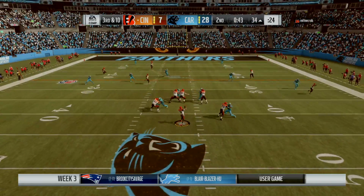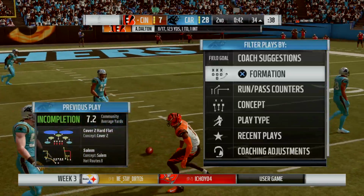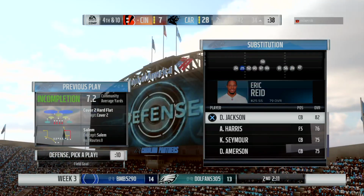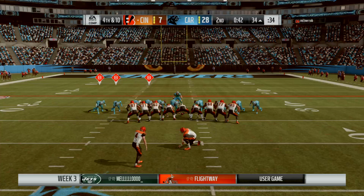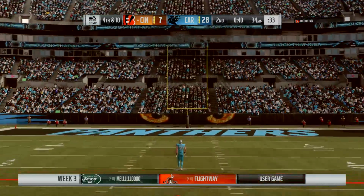3rd down, a shot here for Dalton. And he couldn't hang on to it through the contact. Incomplete. It is tough to complete passes against zone defenses. The windows that you see open, they shrink pretty rapidly. How about being able to hit a moving target against a zone before the next guy can get there and make a play on the ball? Not easy for any quarterback, no matter the situation. And there, the defense won the battle.